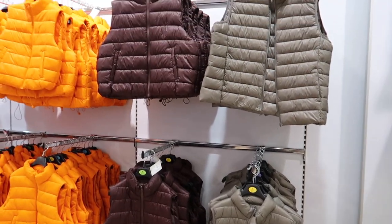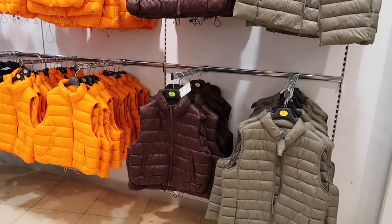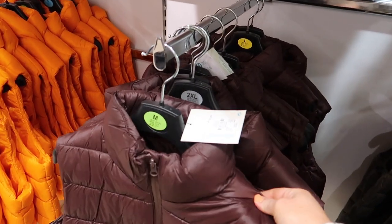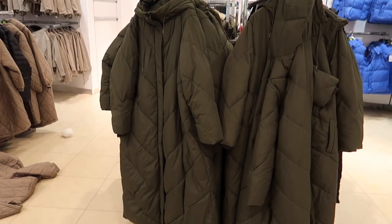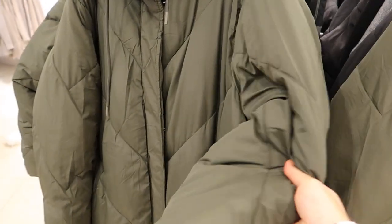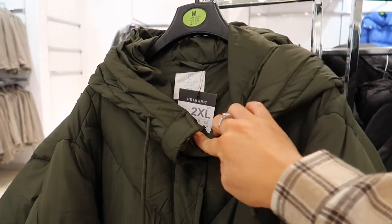We've got plenty of gilets in store. I love how they've visually merchandised this. It literally is the colours of autumn. I'm liking this colour. It's like a really warm chocolate brown. They are £15. So I bought a coat like this last year from Boohoo, and it is the best thing I've ever bought. It's like walking around with a duvet on, so I highly recommend. And here they are £35. And if I remember rightly, that was much cheaper than Boohoo.